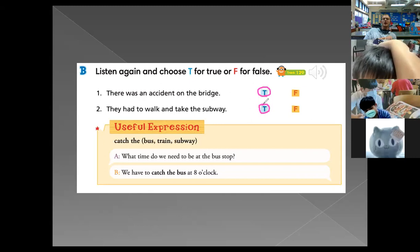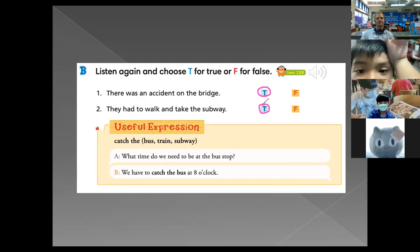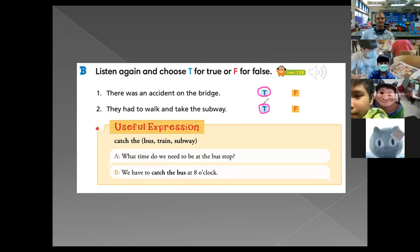But let me ask you a different question. They had to walk and take the subway. Yes, it's true. But why did they have to walk and take the subway? The traffic. I'm not sure about this question. You're not sure. Okay, let me ask again. Why did they have to take the subway? The answer is on this page. You just have to read the answer.